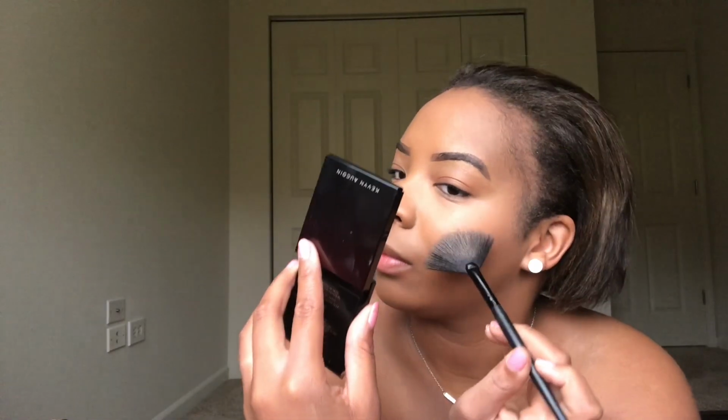It's not actually a highlighter, but because I've been using it for so long, it's probably my go-to highlighter when it comes to highlighting my face. The one that I feel is very similar to this shade is, I think, the Wet n Wild Mega Glow highlighter in Bronze Goddess or something like that.